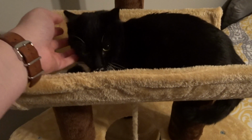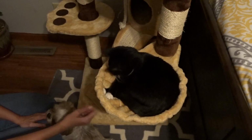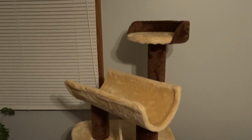What do you think? He's like, I'm not sure. We'll give him a second. He'll probably be crazy looking at it in a minute. So it looks like Jack is just going to lay in his hammock, which I knew would be his favorite part. I'm sure as soon as I turn the camera off, he'll probably check out everything else.